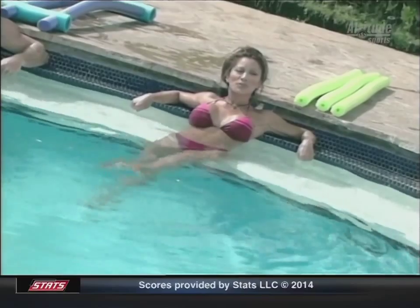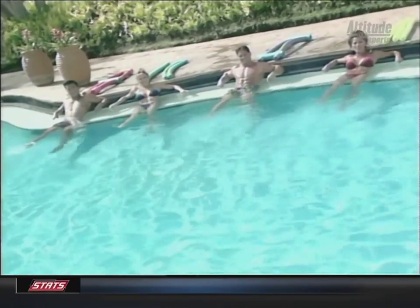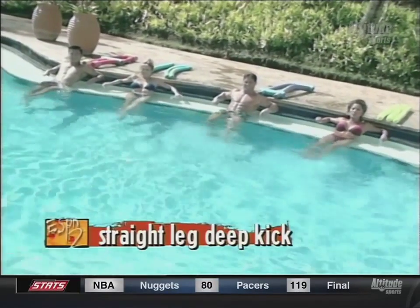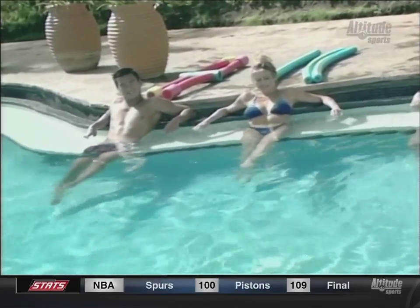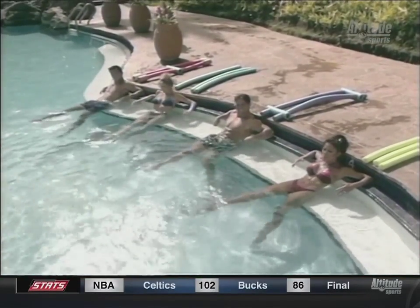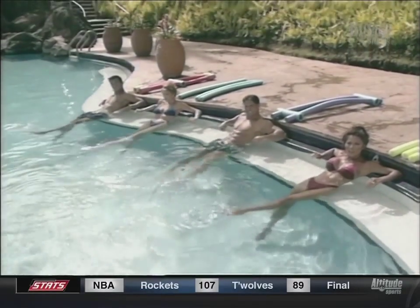Today's Flex Appeal Aquaflex workout is all about abs. We're starting off with a straight leg deep kick, supporting our upper body along the ledge of the pool, keeping the leg straight, kicking down, alternating the right leg and the left leg. Remember to keep the body in a stable position, tightening and contracting those abdominal muscles, kicking down, using the muscles in the glutes and the lower body.